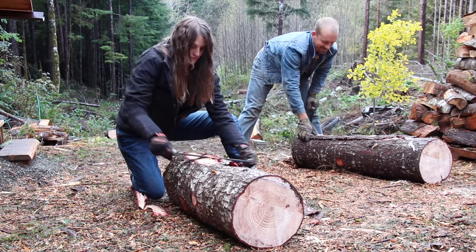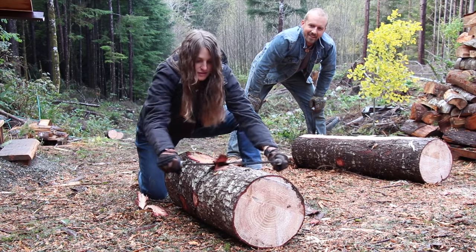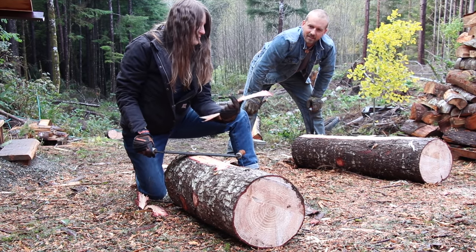These are so wet, they're so easy to draw. Yeah, I'm gonna take this too and dye with them. You are? Yeah.